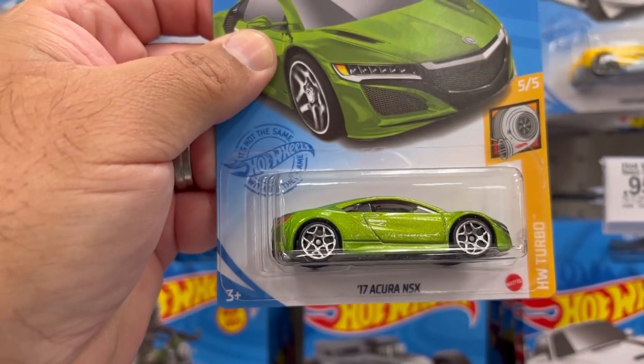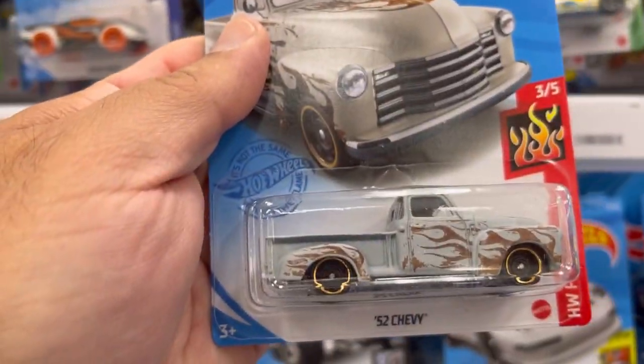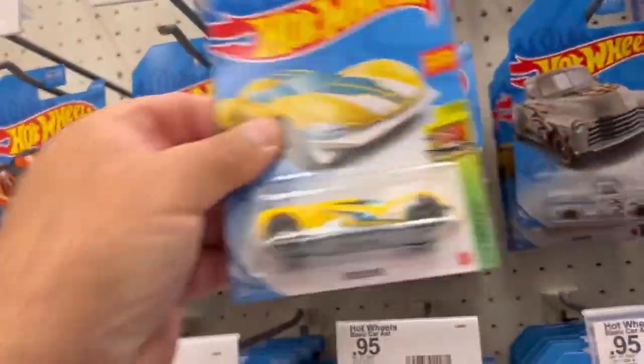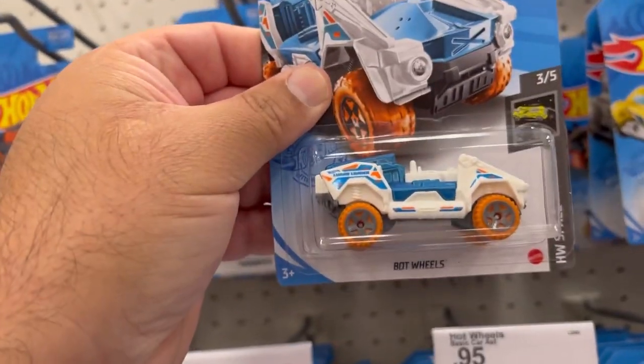So here we have the 2017 Acura NSX. Definitely gonna pick that one up. Here we have the 1952 Chevy. I already have it, so leave it behind. Actually, I have a couple of them. So here we have the Crescendo. I haven't seen this one in a while. Don't care for fantasy castings. Here's another one.